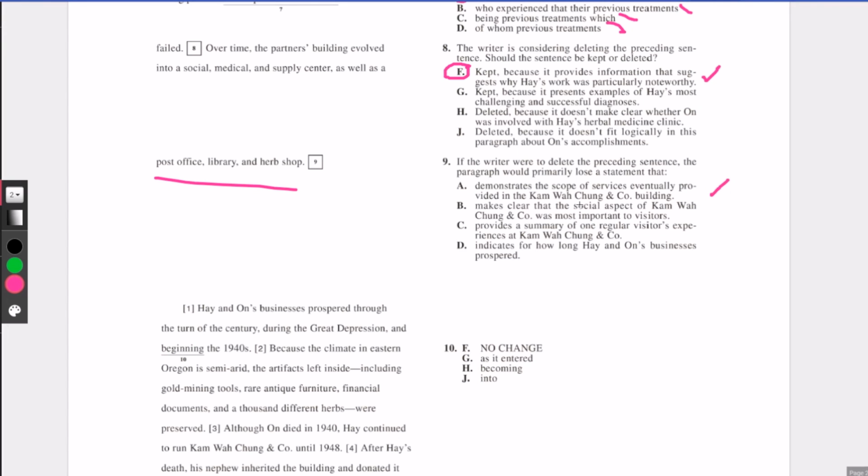Makes clear that the social aspect was the most important to visitors. Not really, it just describes all the things. A summary of a regular visitor's experience, not quite. And indicates for how long, once again, there's no mention of length. So we're going to go with A.